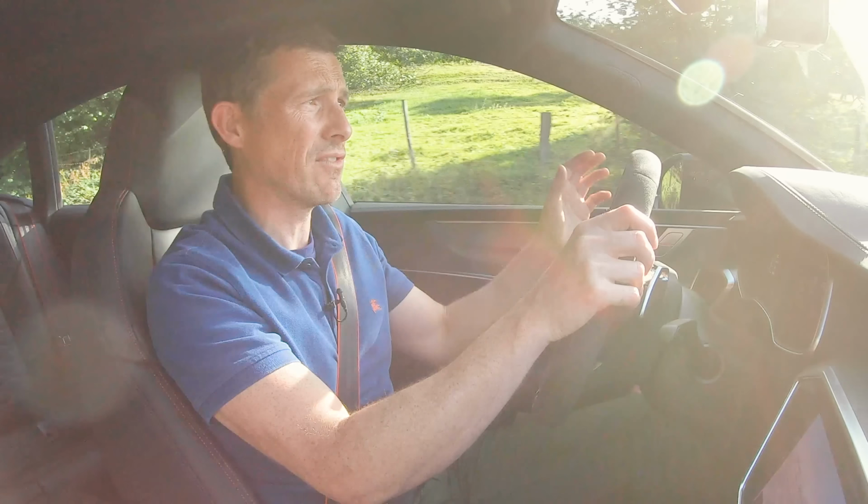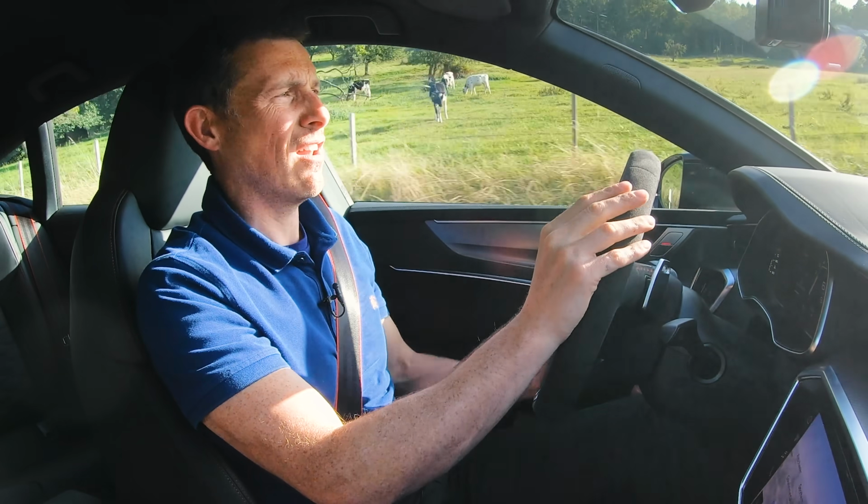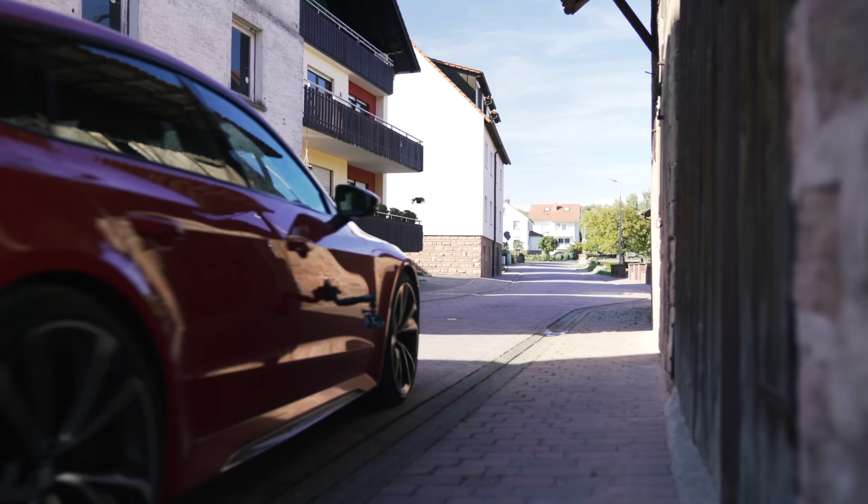But do you know what? RS buyers are slightly different. They want a car that, yeah, can be super quick when you need it to be, but also is just super easy to live with every day. So what is it like for just mooching about in this car?